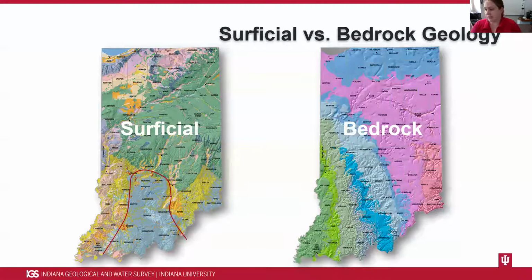When we do that, again, we split geology into the study of what's at the surface and what's below the surface, the bedrock. And I'm going to be talking about both of those. I'll start with what's on the top. So surficial geology, you can see looking at this map, each different color on this map is a different kind of surficial sediment or material. And then on the bedrock map, each color is a different age of rock. And I'll talk about each of these individually.